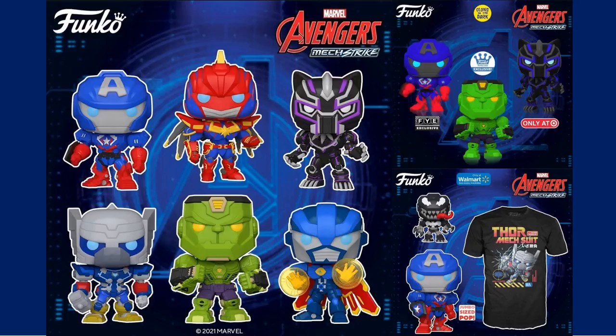It appears that it's going to be glow in the dark there. There's also that glow in the dark Black Panther Mech Strike figure, which is available for pre-order. It may sell out though. I don't know if that's going to happen or not. But yeah, if you see that it's unavailable on the site, just remember that it will eventually release in stores as well. Again, that's the Target exclusive glow-in-the-dark Black Panther there.